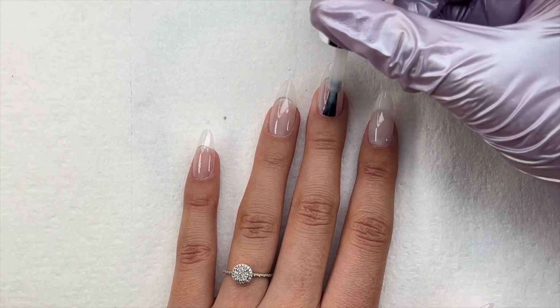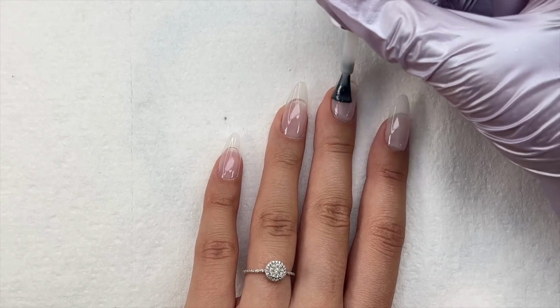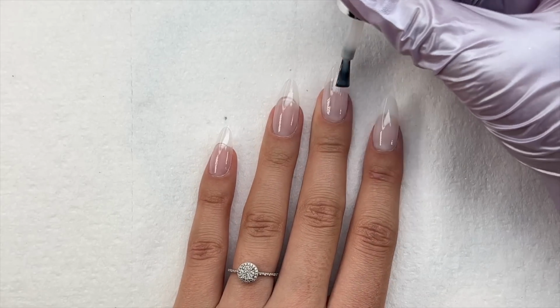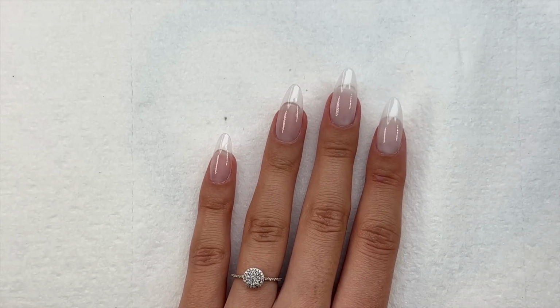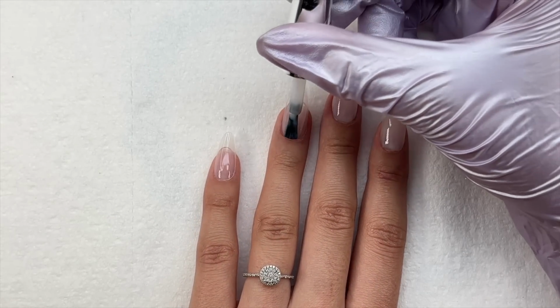I do still really love the bottles though, so I feel like that kind of makes up for it because the bottles are really cute. But I would recommend any of those other gels over this gel polish just because of the consistency of this one. I did apply 2 coats, curing for 30 seconds in between each coat.